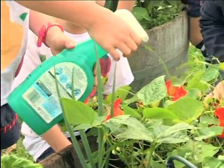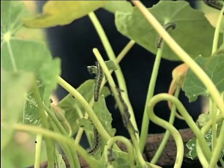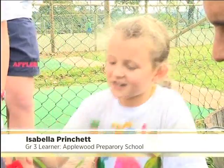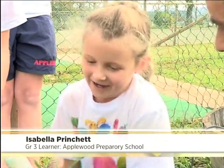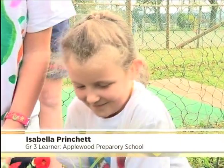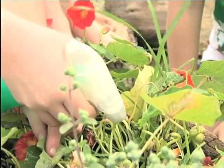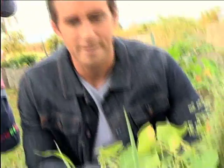Okay, explain to me what's going on here. Why have you planted these nasturtiums in here? And why are all the caterpillars here and not on the other plants? Well, the nasturtiums, they distract the caterpillars so they don't grow on all the other plants. That is very clever. Then I see you've got a bit of a spray going there. What are you doing? Well, it's a spray that kills the insects from making your plants die. That is very clever, man. Well done.